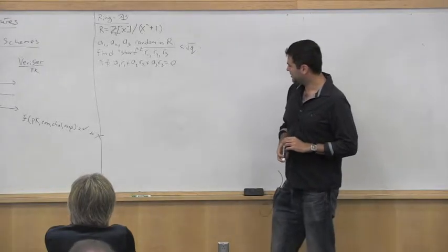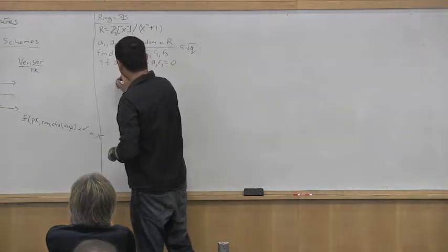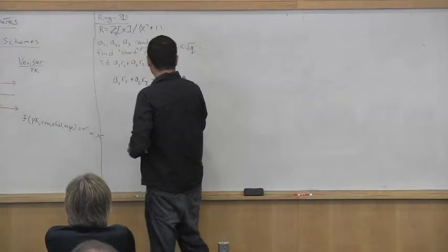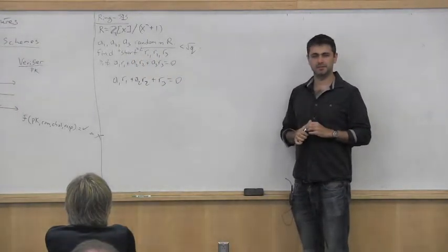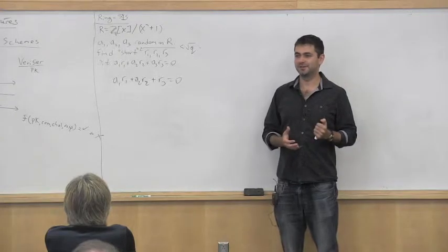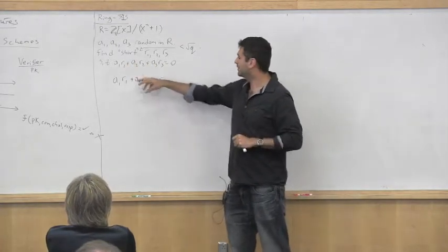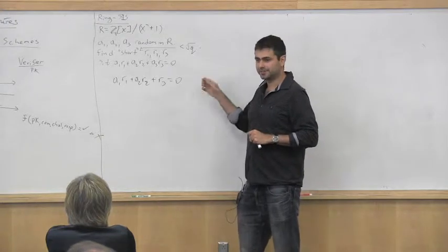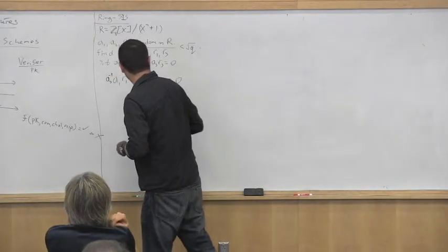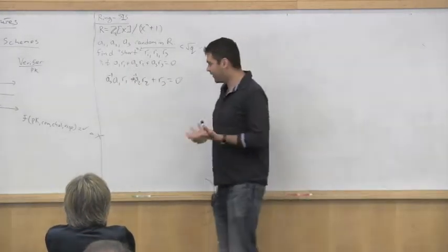Quick observation: this is equivalent to getting rid of one of the a's. It's also hard to find R1, R2, R3 such that a1R1 plus a2R2 plus R3 equals 0. Making one of these the identity is just as hard, because with non-negligible probability one of them is going to be invertible, so just multiply everything by the inverse, a3 inverse. That's the reason.